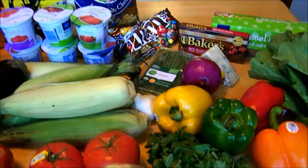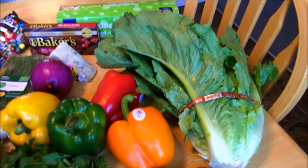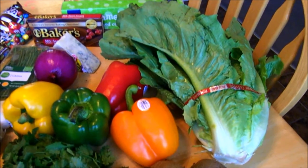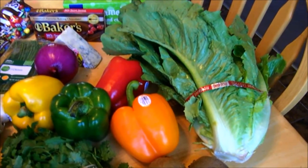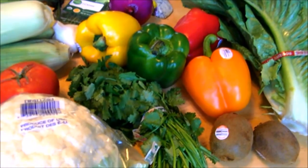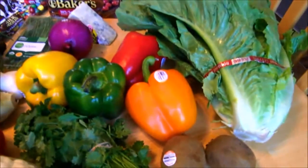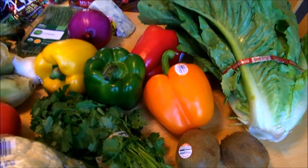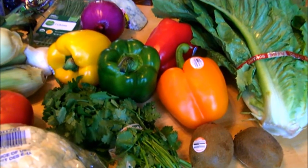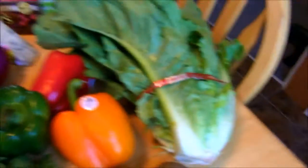I have to say, Kroger's produce is by far my favorite. I have decided not to purchase the majority of my produce from anywhere else anymore because they just do such a great job, at least at the Kroger where I shop. The produce is just, if you can say it, beautiful. I mean, doesn't it look like a beautiful fall harvest to you? It does to me. So let's dig in and I'll show you what we have here.